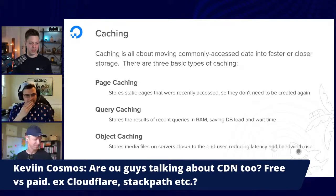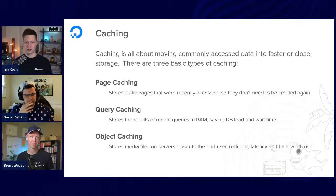Are we talking about CDNs too? Probably not so much in this presentation, Kevin. We're more talking about the hosting side of things. We'll be comparing the regular droplets from DigitalOcean against their premium droplets against the Cloudways optimized premium droplet. But if you have any questions about CDN specifically, leave them in the chat, please. And I'll make sure I forward them to the Cloudways team and we'll get them answered for you.